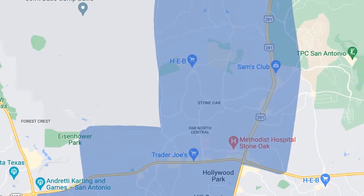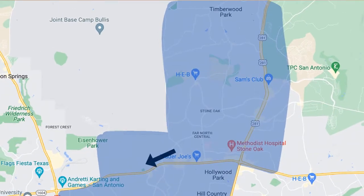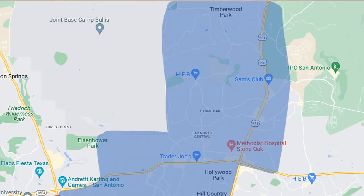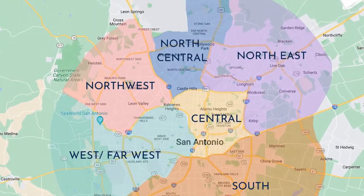Outside of Loop 1604 is the far north section of San Antonio, and in this area you will find Stone Oak, Rogers Ranch, Sonterra, Canyon Springs, and Timberwood Park neighborhoods. Timberwood Park is another area that has some really wooded acreage type home sites. On the east side of 281, you're going to find Encino Park, Indian Springs, and Bulverde Village. For the far north area, pricing is going to start around the mid 300s and then jump to around 800s for some of the larger home sites in Timberwood Park, and then up to a couple million for some luxury homes in the area. Now we will continue to the northwest side of San Antonio.